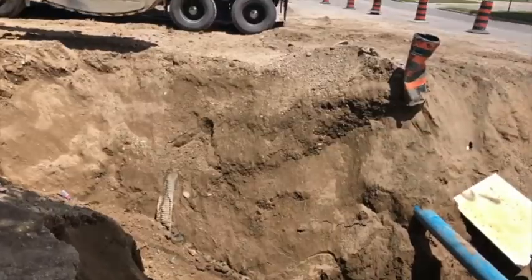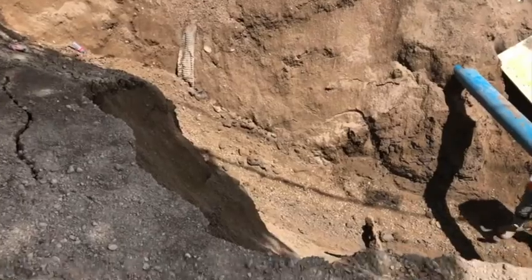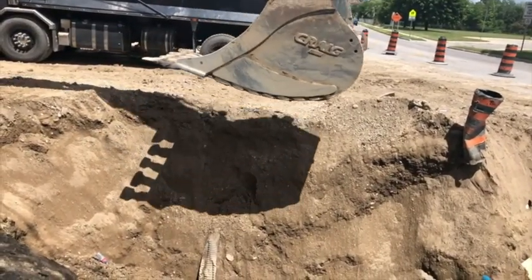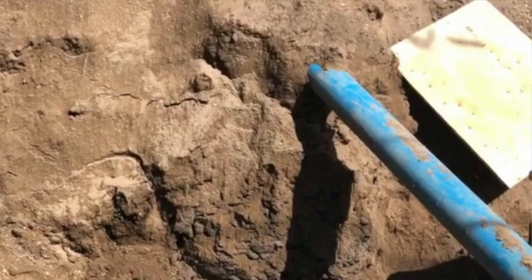I thought we already put sewers in. So all the sewers that we put on the street so far are just sewers? Yes. What's the difference? The difference is one takes the water from the house, the other one takes runoff from the rain and stuff. So what happens if you hit the water?